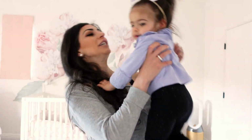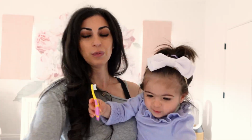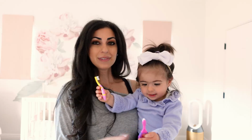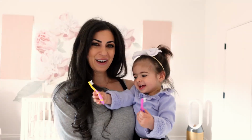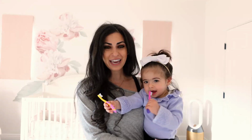So Scarlett actually wants to hold the toothbrush. She got ready, and Mama still has to get ready. Okay, see, she wants the toothbrush though, because it's colorful. She wants both. So Scarlett's now ready for the day. She's no longer in her pajamas. And now it's my turn to go finish getting ready for the day.